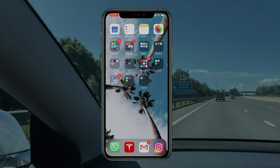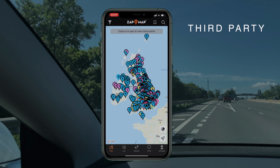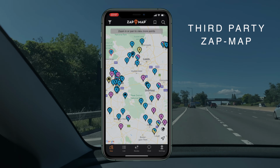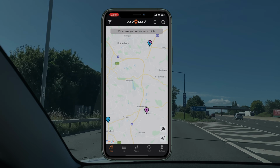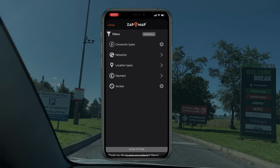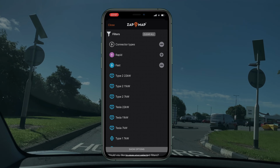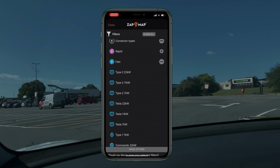The third option to find a charger is to use a third-party app or website. There are quite a few out there, but personally I use Zap-Map. Now this app is completely free and it allows you to filter and search to find a particular charger in your local area or maybe at a destination that you're heading to. So you can filter by connector type for rapid, fast and slow. You can dive even deeper and choose the actual connector as well. So for example, a type 2 or a 22 kilowatt hour.